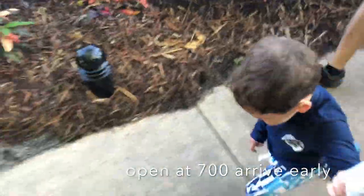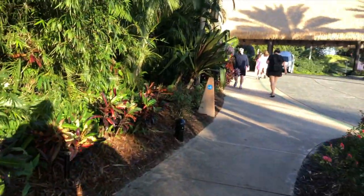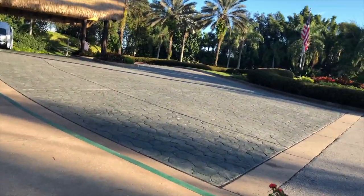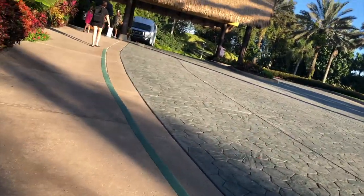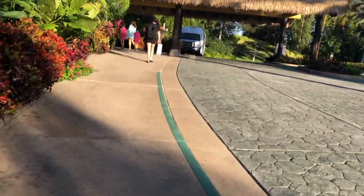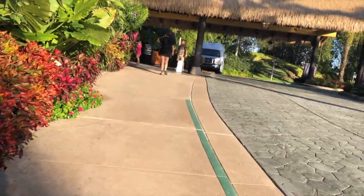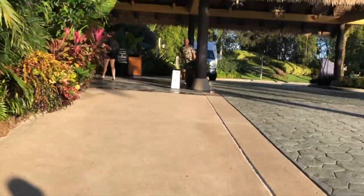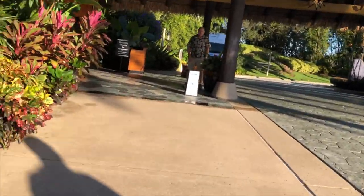You don't really need to bring much. They pretty much supply everything. So as you can see here, we just have our swimsuits. They don't want you to use any outside lotion either because of the dolphins and the sea life. So pretty much bring yourself. There are lockers, so you're going to have a bag check up here. And our little guy's still in Pampers, so we obviously had to bring that kind of stuff. They do have backup supply if you forget.